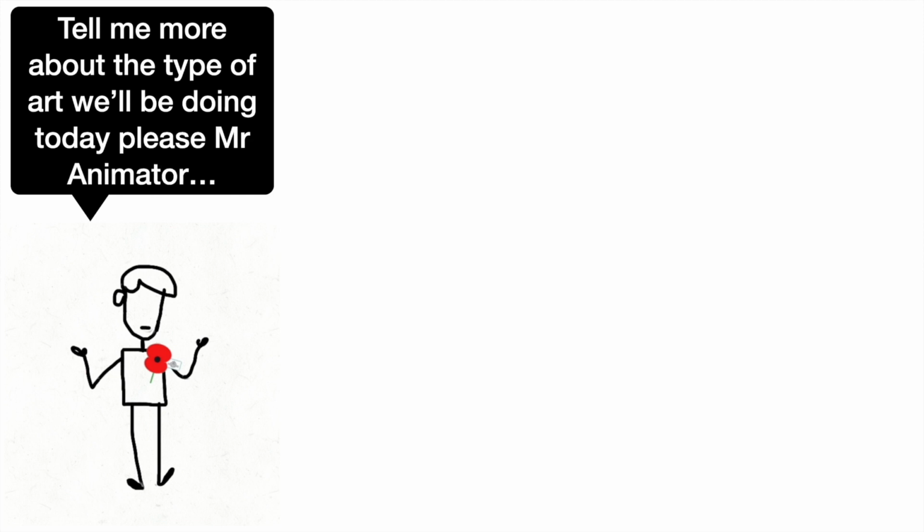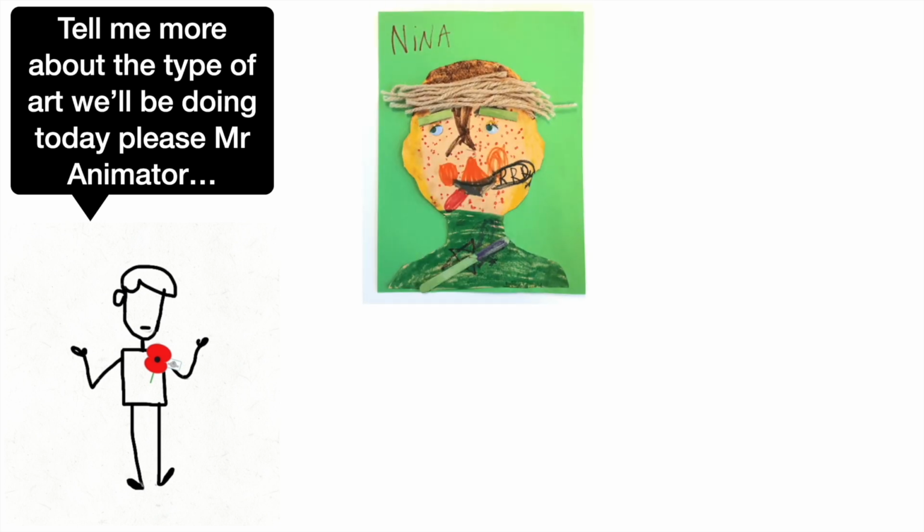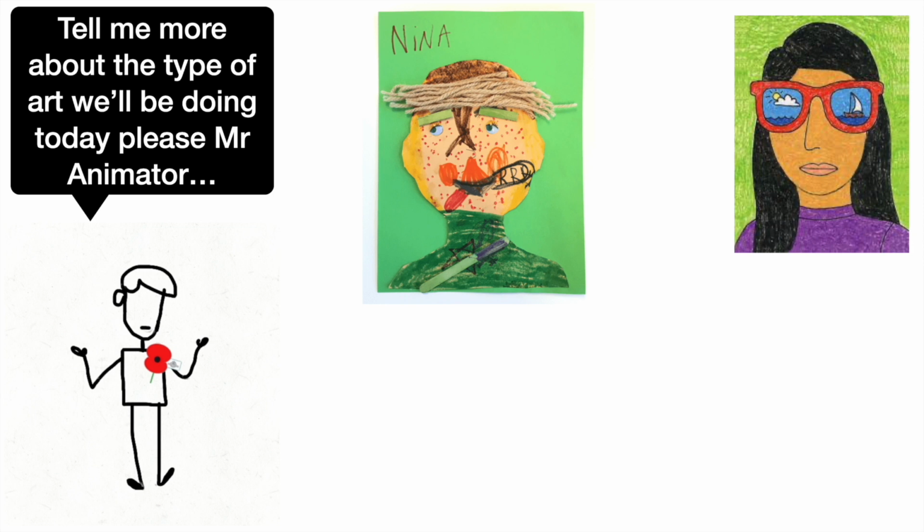Yeah, sure. So the type of art we'll be doing today is portrait making. And portraits are all about a picture of a person, their face, sometimes their shoulders, and some of their body as well. Sometimes you can do a self-portrait, like these ones here, or sometimes people can make a portrait of you, like some of these other ones that you can see here.